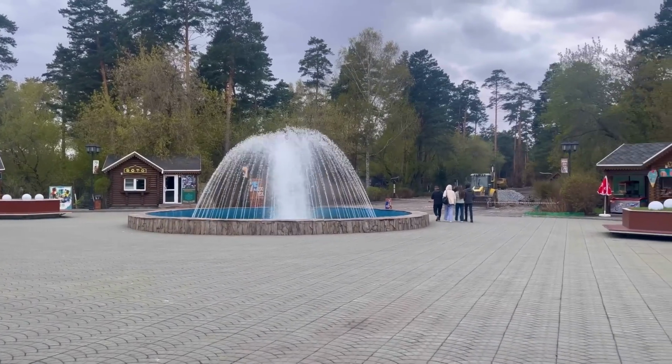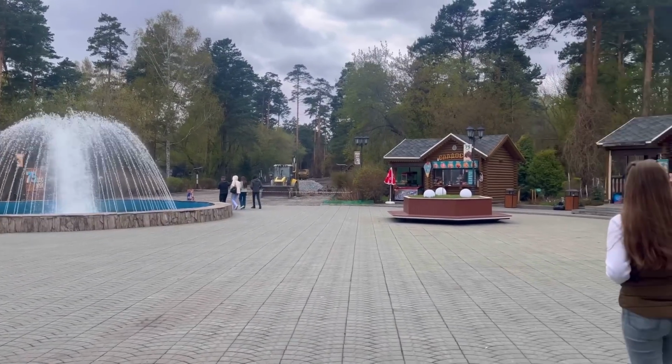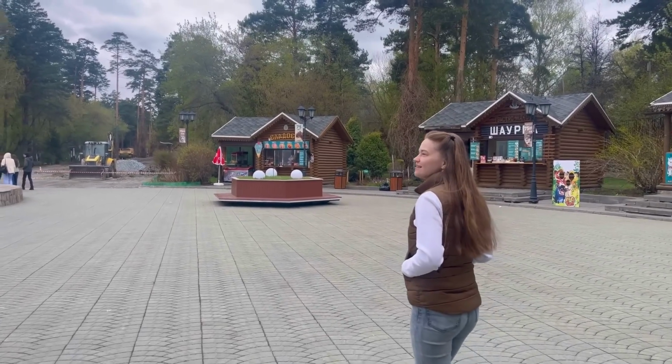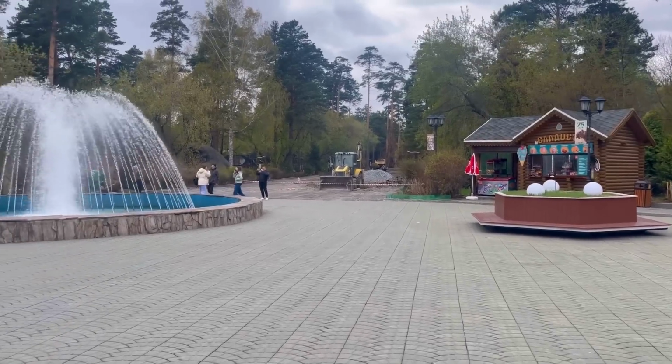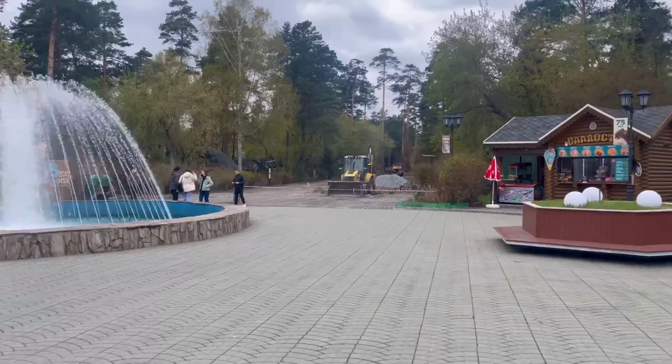Yes, they are doing some repairs on that road, but guys, we were told that it would take more than a day to see what all is here. The weather is not great, but for us, this is normal.